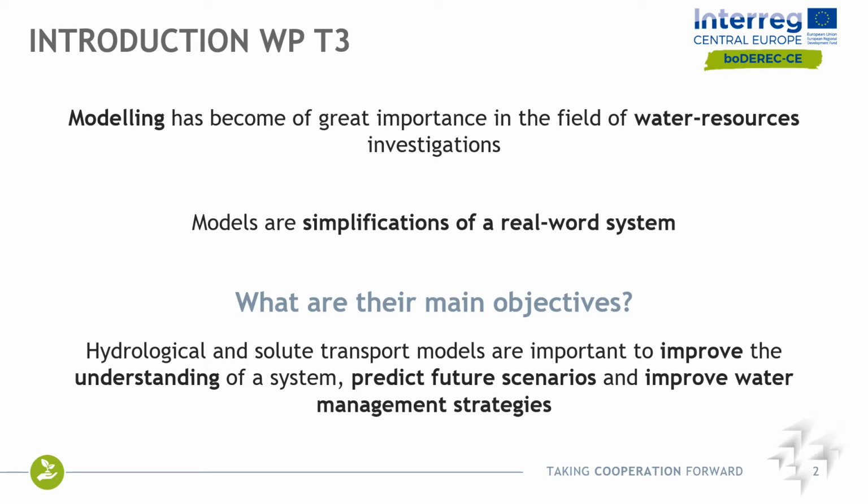But useful for what? What are the main objectives, therefore, of a model? Hydrological and solute transport models are important to improve the understanding of the system, so to get a little bit more information about the dynamic, the fate and transport of the contaminants in our system, to predict future scenarios in order to evaluate, for example, if a contaminant is going to hit a sensitive source of water. And to improve also water management strategies, and to compare among different water management strategies before implementing them. What are the expected outcomes of the implementation of new water management strategies for our system?